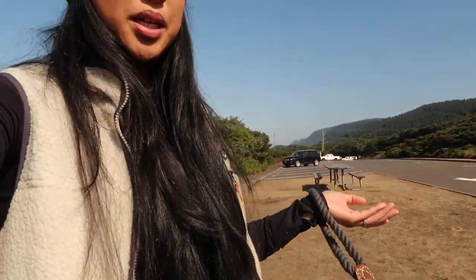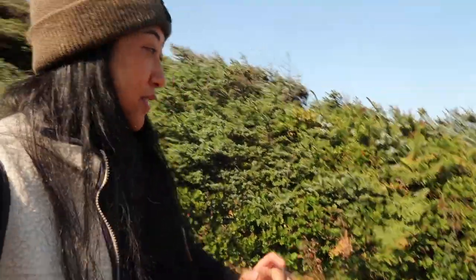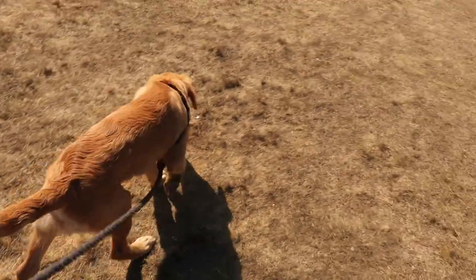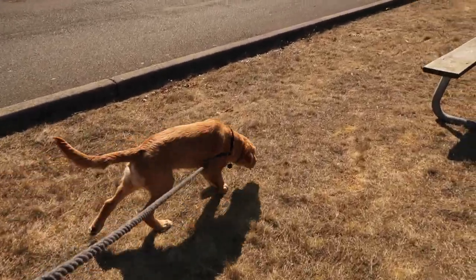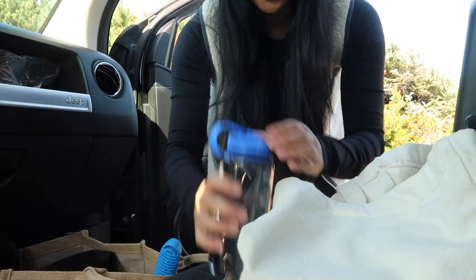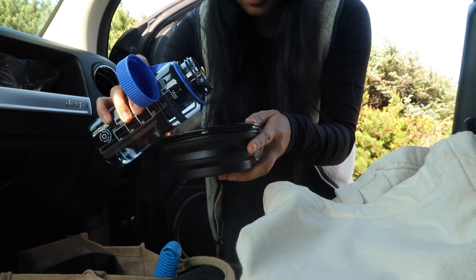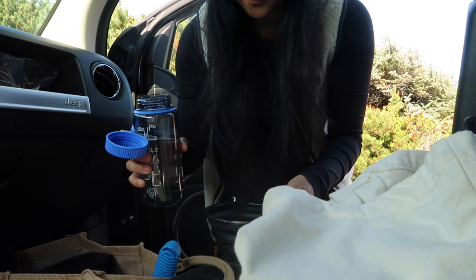So right now we're at this grass area. Hopefully he can pee or poop or whatever, and then go to the beach, because I'm just excited for him to see the ocean and experience the beach. Miko, you peed in my car. When we get home, we need to clean up my car. He's just sniffing around. Right now he's eating his lunch. That's good enough for now.